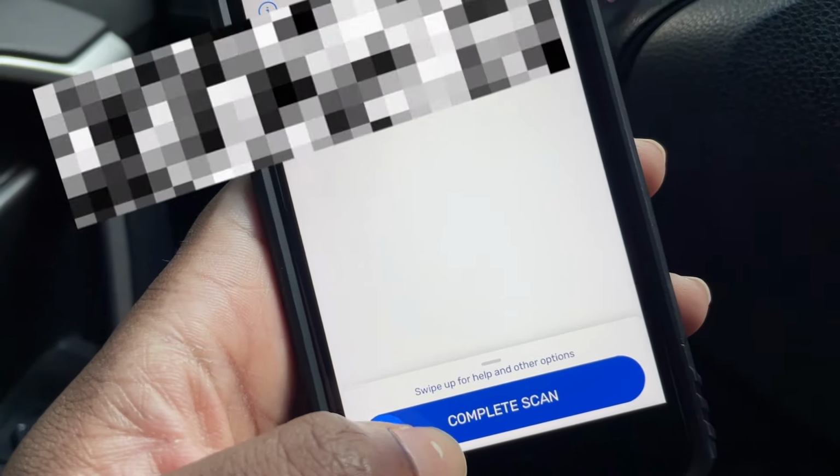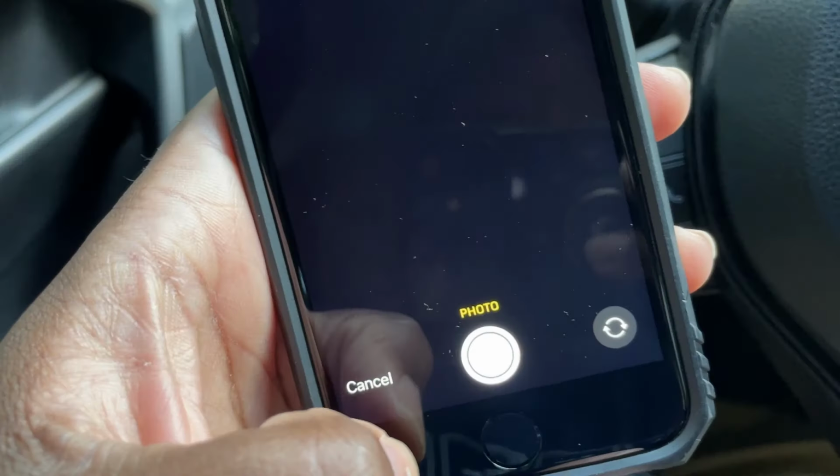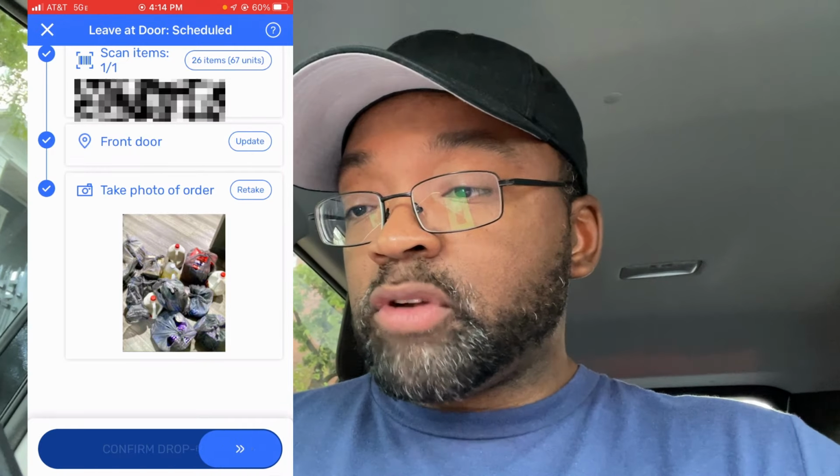Okay, so scan is complete on that. That worked. So from here, we drop it off at the front door and take a photo, which I don't have, but I have a trick. Oh, it's a lot of work, but hey, you gotta do what you gotta do. All right, so after AirDropping it to my other phone, I was able to get a picture. That's why you gotta take a picture some kind of way. And I'm gonna say confirm drop off.